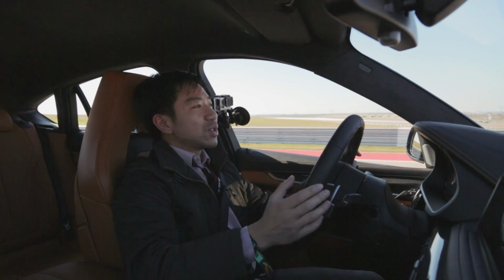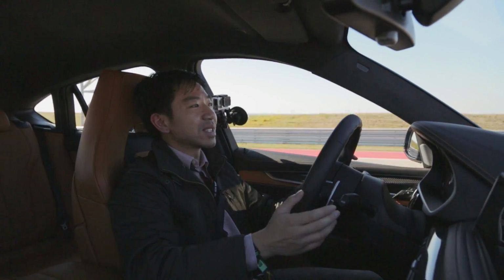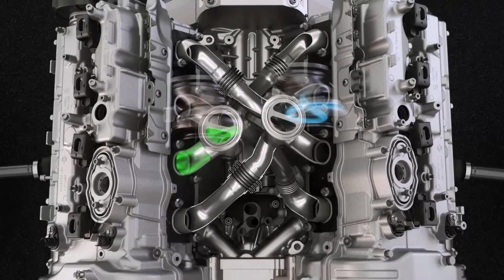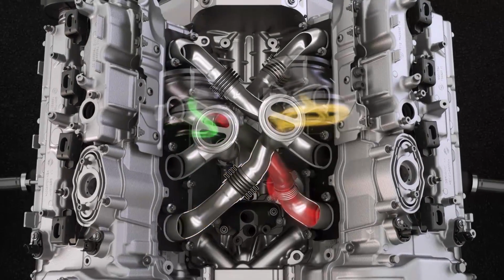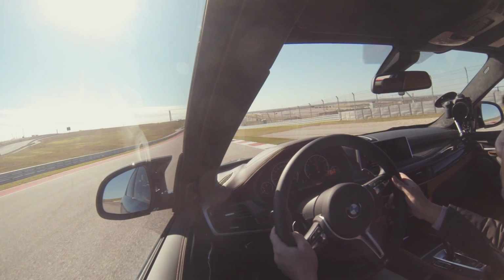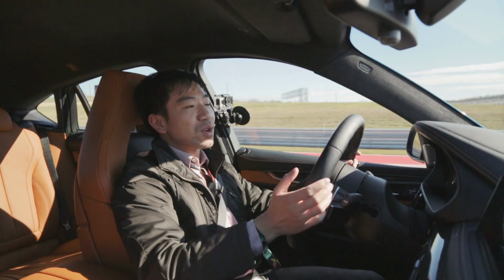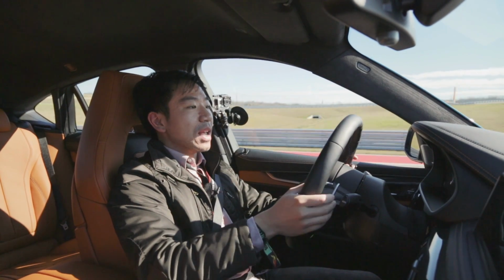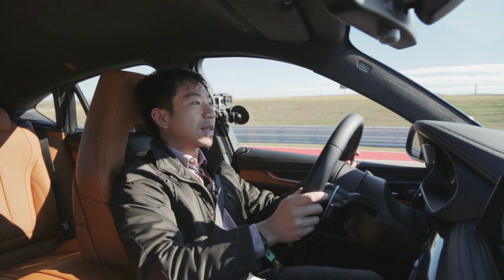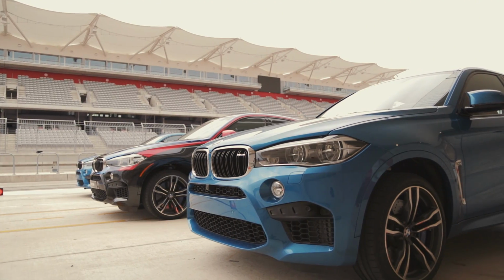This engine is so mighty. 560 horsepower out of a V8, turbocharged, fuel efficient, everything you could possibly want in a modern engine. But it still sounds absolutely heroic. I don't know if there's active sound going on. It might be, but I wouldn't know any better. It sounds delicious. And the torque, extremely flat power band, lots of thrust, beautiful on these straights.